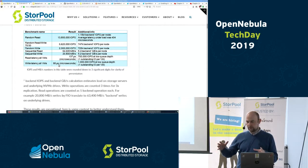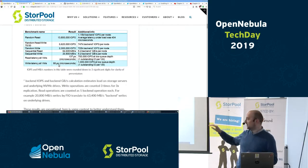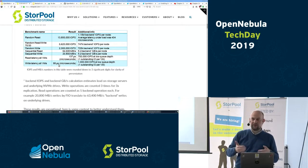A StorPool in OpenNebula system can deliver these kinds of performance metrics, which are, you know, extreme. I'm quite certain there is no application that needs 13 million IOPS, right? I don't know what that application is, but the point is, you wouldn't run this system at 13 million IOPS. You would run it at a tenth or 1% of its full capacity, and you would get better application performance by doing that, right?